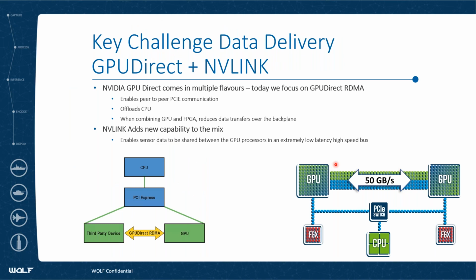So regardless of whether we're combining FPGA or GPU, data delivery is really the second most important item in this whole concept. So how information moves within the system is critical. And so to understand this, there's two concepts I want to bring up. The first one is GPU Direct. There are multiple flavors of GPU Direct from NVIDIA. The one we're focusing on now for these discussions allows for an FPGA to do peer-to-peer communication between a third-party device and the GPU, which third-party device in this case is the Wolf FGX. So this is important. It reduces CPU load.